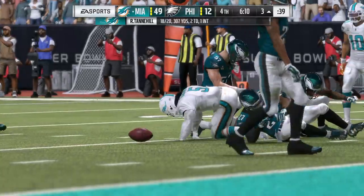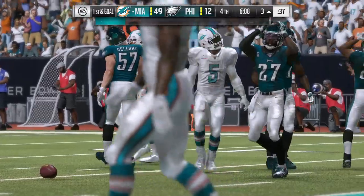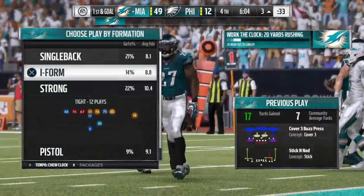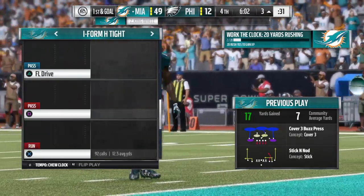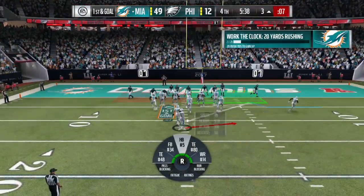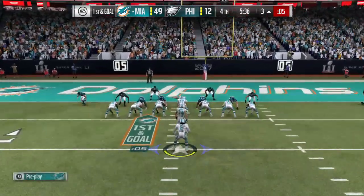And snapped a few yards shy of the goal line at the 3. So an excellent throw and an excellent catch there. Zone coverage, which means you just have to find the open areas in between defenders. That's exactly what happened on that play.